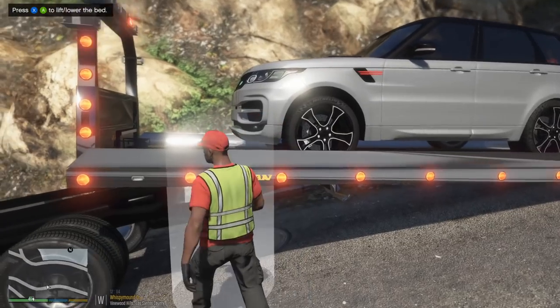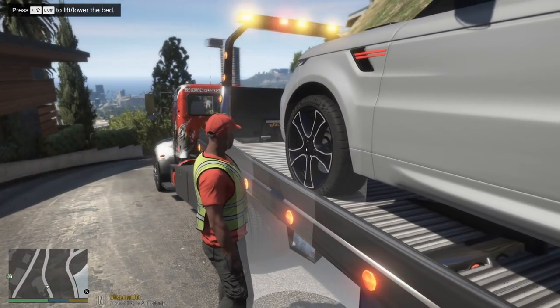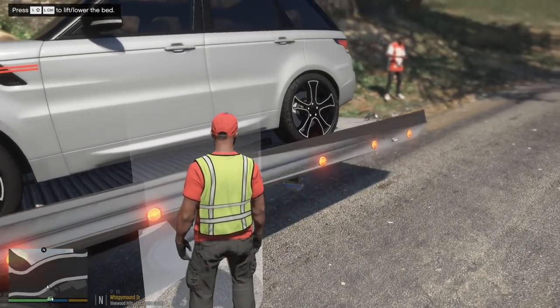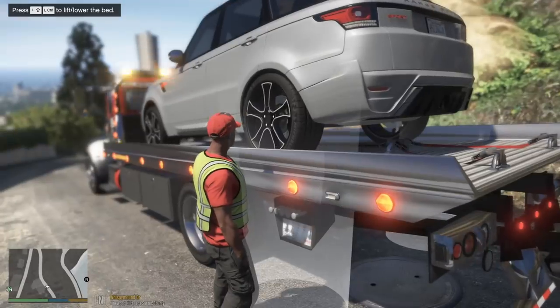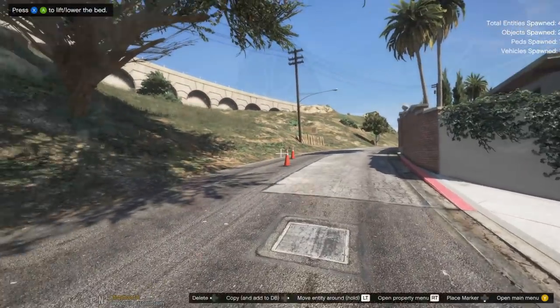Alright, so let's lift this thing back up now. And we'll pick up the cones, and then we'll take this back to the customs shop so we could start hooking it up for Valentine's Day. Alright, that's good. Get rid of the cones.